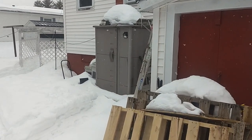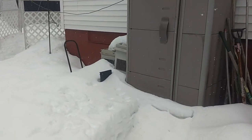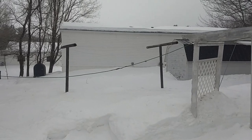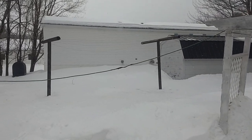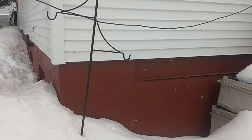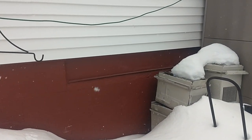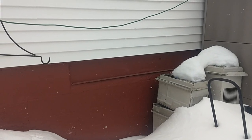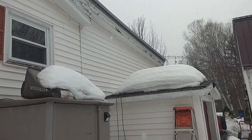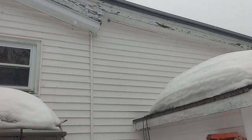So this has a full foundation under it, and if you look over here, unlike a lot of them, like the one over there, they just have a skirting around it, and it's very hard to keep pipes from freezing. This one, they went ahead and put a full foundation under it. And you can see right there, that is still the steel frame from the trailer itself. And they went ahead and put an addition on it. Right there, that line right there.